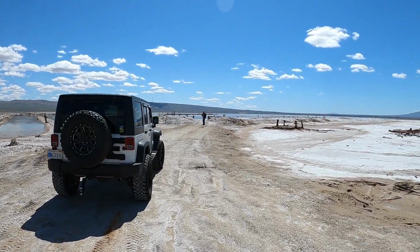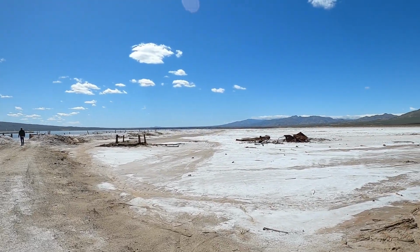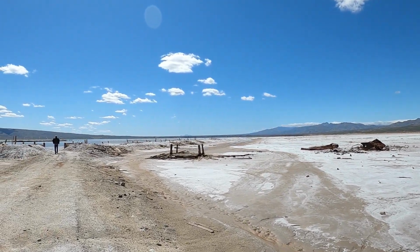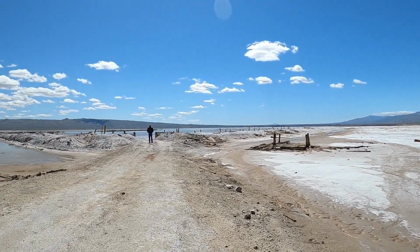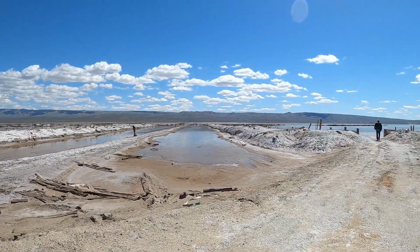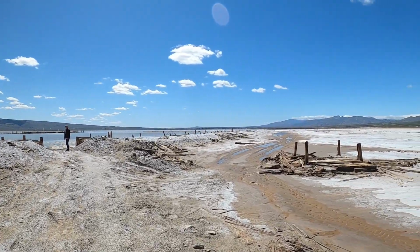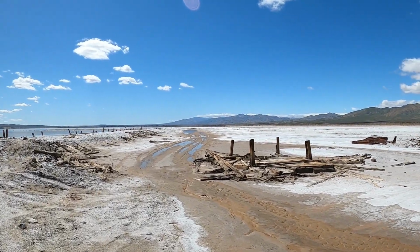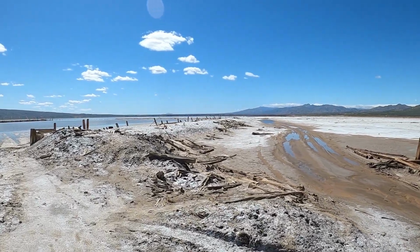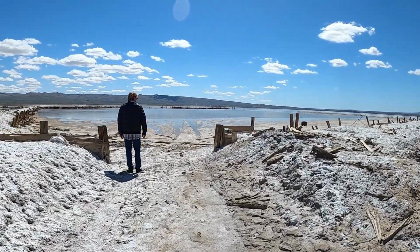Well, there is glass everywhere. There was something big over there. There's a platform over there. It's a little bit wet out here because of the recent rain. Wow, actually there's a lot of water out there. That was probably more tracks that went that way. Look at all the water out there.